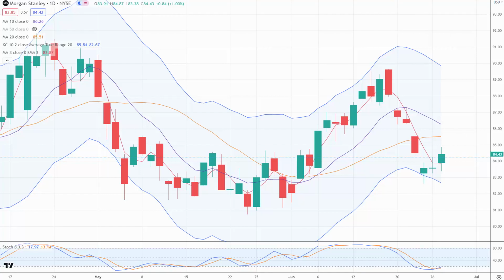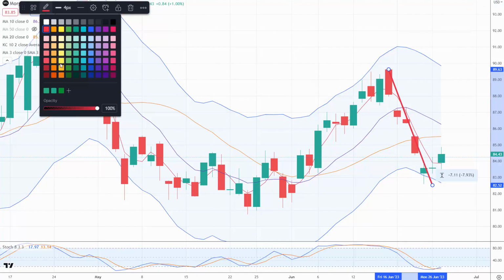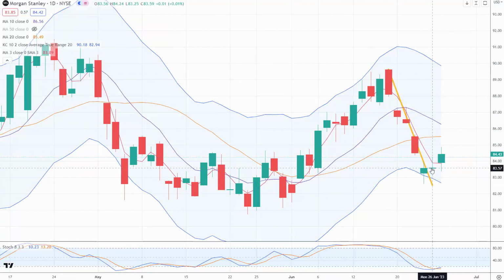Got another great trade setup for you this morning, this time on Morgan Stanley, symbol MS, which took out its minor bearish trend yesterday when it closed above this trend line here in yellow. You can see that it did that back on Monday and then again on Tuesday yesterday, rising above the 3-day moving average, this red line running up and down the chart right here.